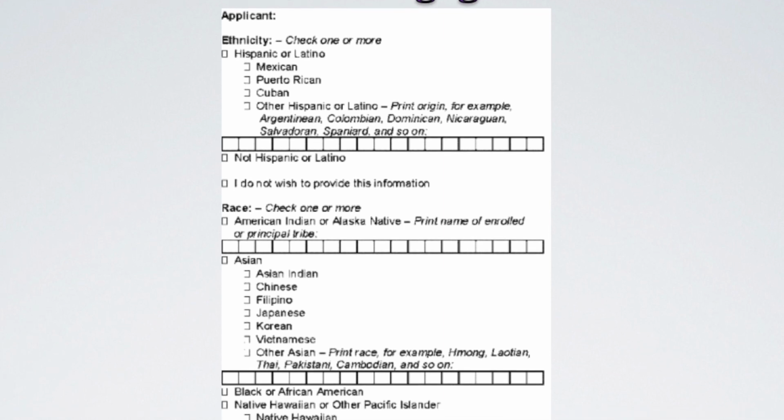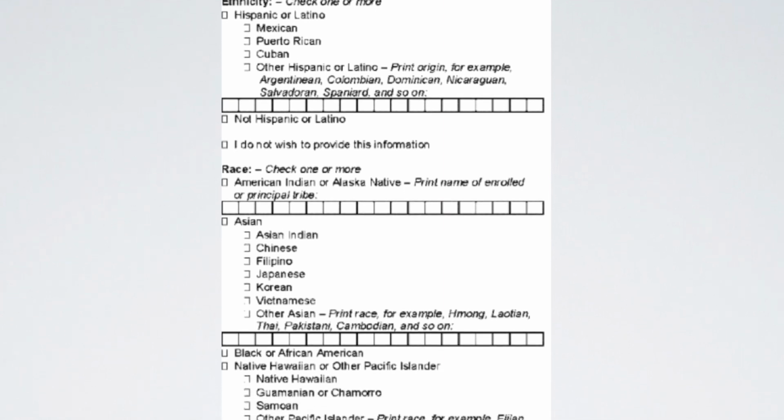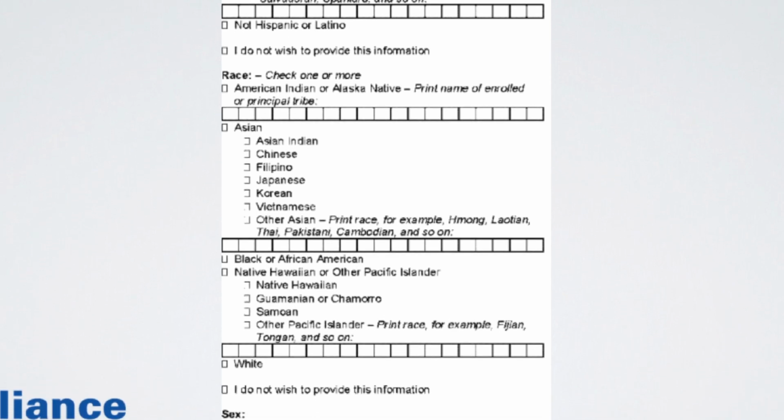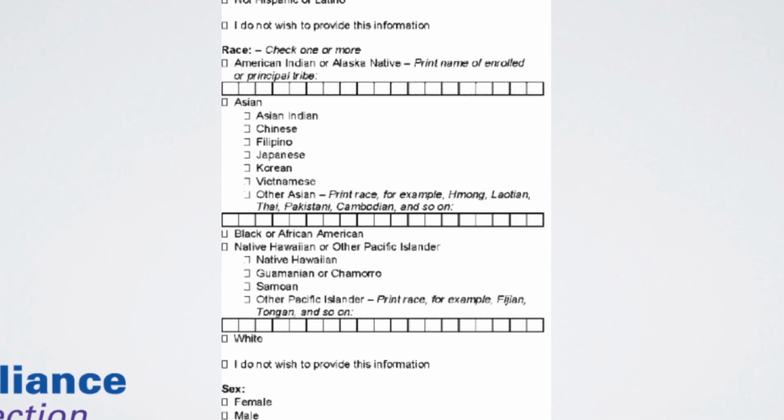Credit unions can find this form within Appendix B of the regulation. Credit unions should be making sure they are adding this collection form with their loan application packet.